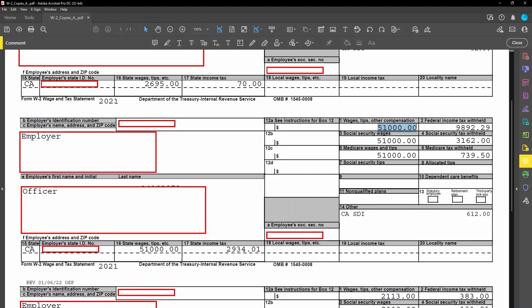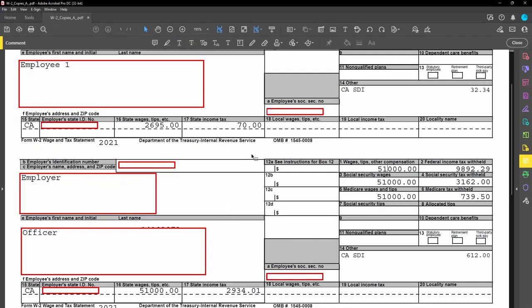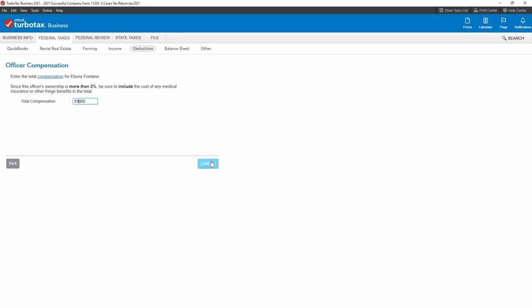But I didn't pay health insurance for myself, so I only pay wages, and you'll just enter whatever is on line one. This is your wages, 51,000, period. Because we want everything to match what was previously filed. Those W-2s and W-3s were filed with the IRS already, so they have it on their files. In our tax return, we want to match what is in their file. That's why we have to run our health insurance through payroll in order to take the deduction correctly.